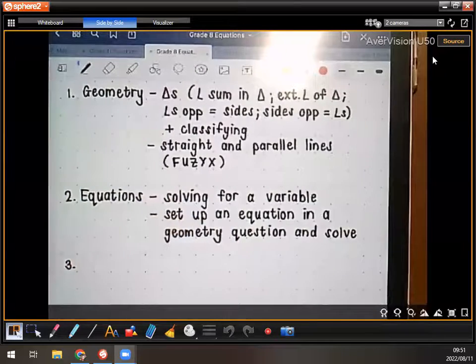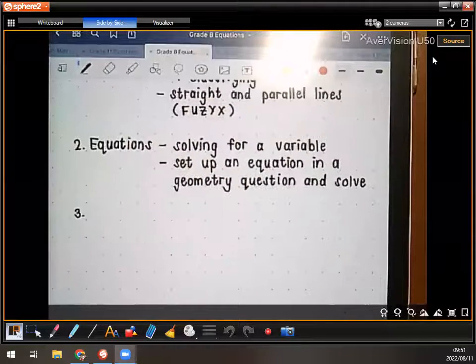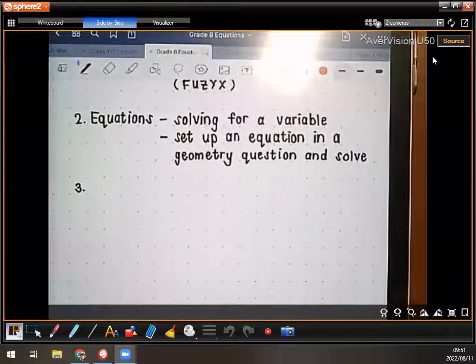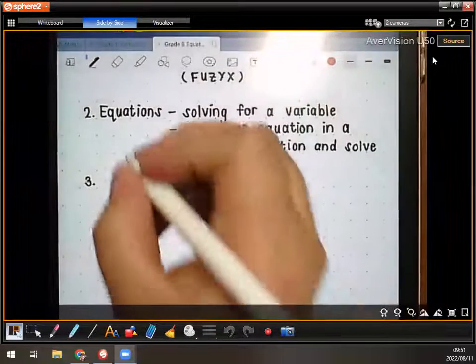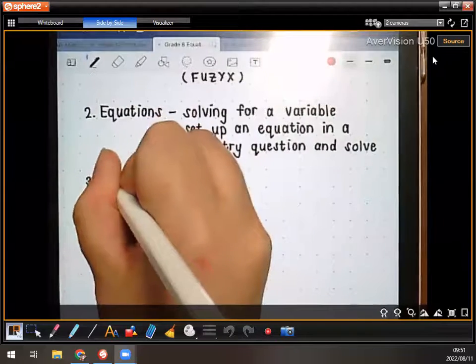The next section, and I thought I was going to get to it today, but we'll have to revise it a little bit tomorrow, is what we did last term, right? Which was factors.